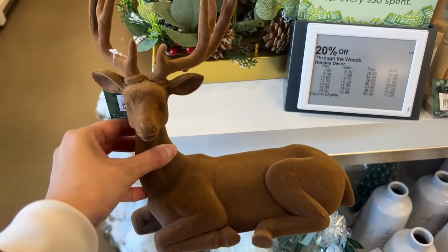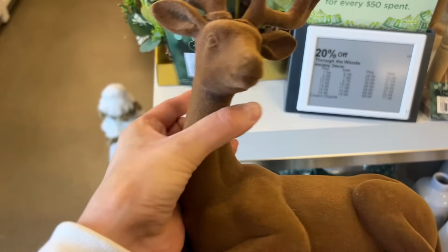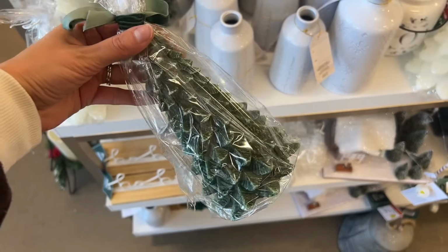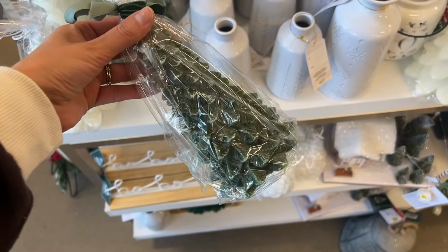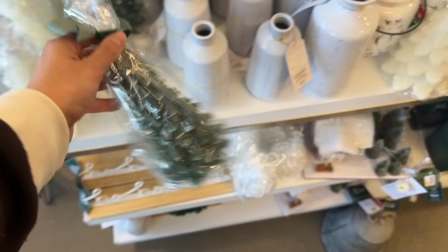I ended up bringing this little guy home with me as well because I don't often see a darker brown flocked deer, so I thought I would go ahead and pick it up. A little bit on the pricey side in my opinion, but still trying to decide if I want to keep it or not.